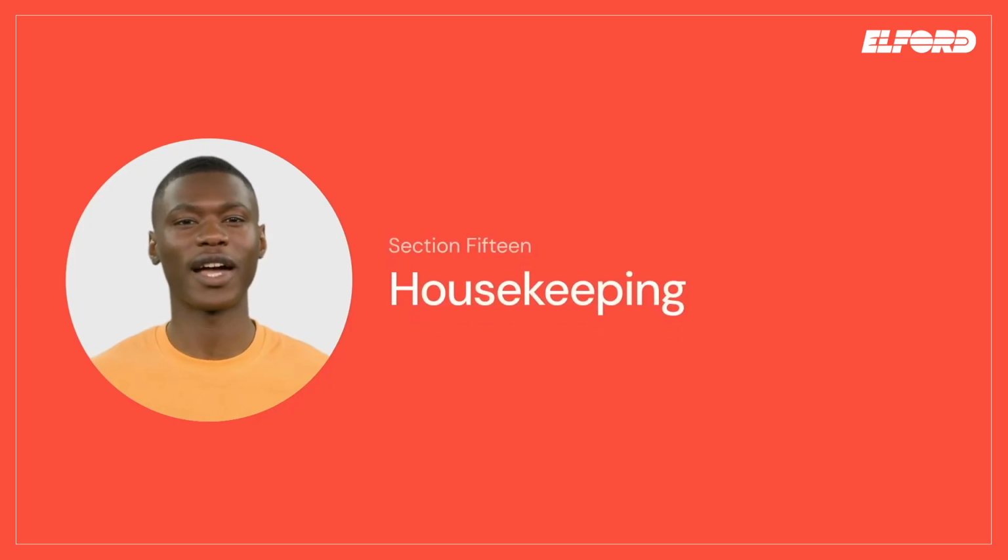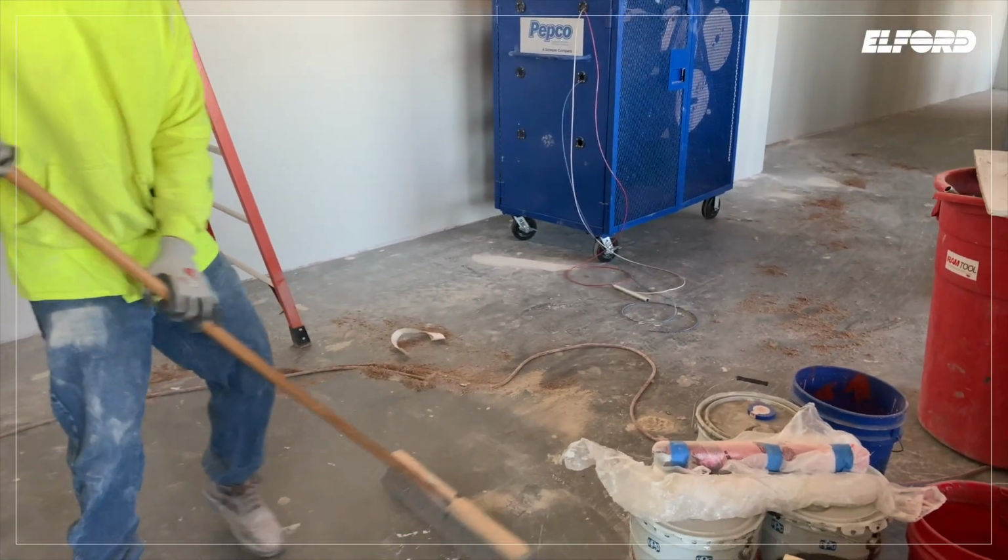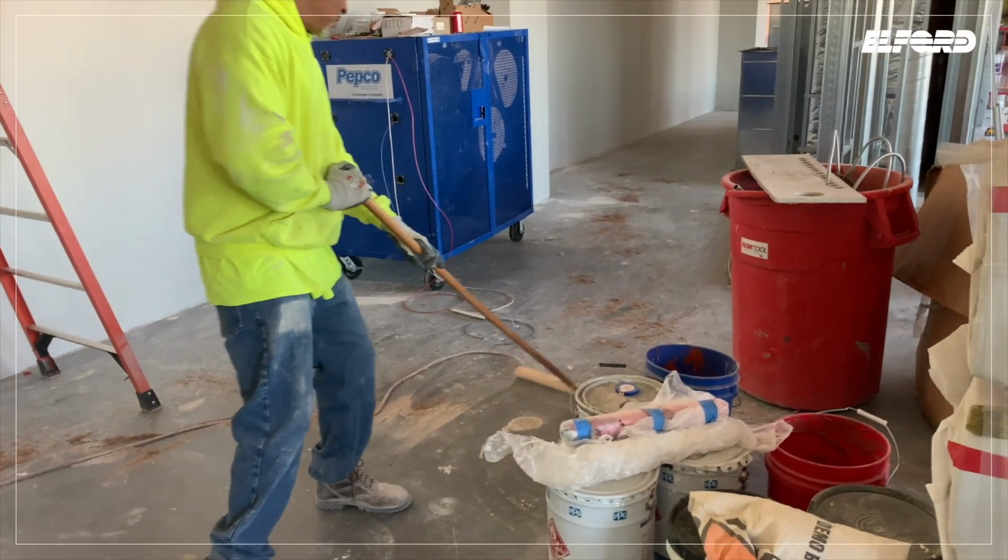Section 15. Housekeeping. All on-site construction materials must be organized in a safe manner, including being stable if stacked. All work areas must have an egress route free from trip hazards such as construction materials and debris.